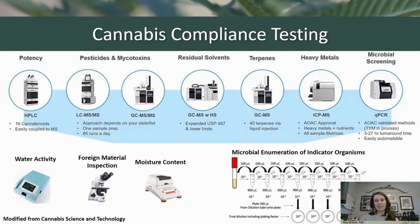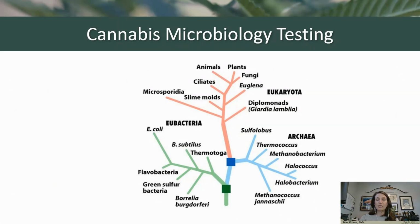And really zooming in on the microbial contamination factors that are tested for in cannabis, we have to first zoom way back out and look at the tree of life. So this is a phylogenetic tree. All life on Earth stemmed from this very bottom green box here at the base of that tree. And that's our last universal common ancestor, or LUCA. And in cannabis, we don't look at all microbes that are on the plant. We kind of hone in on a few groups of microbes and a few specific pathogens.